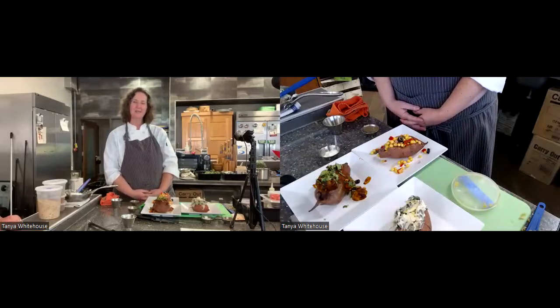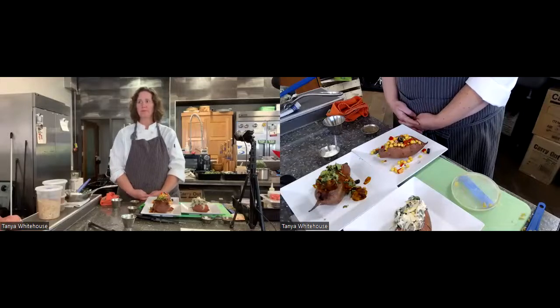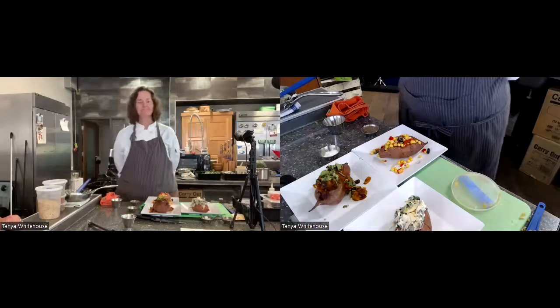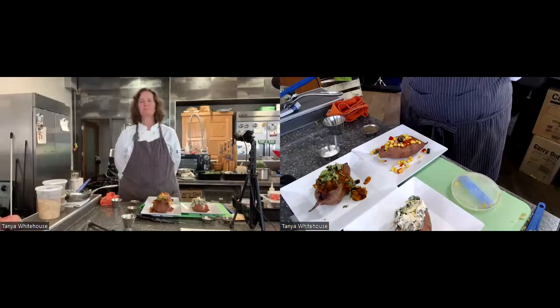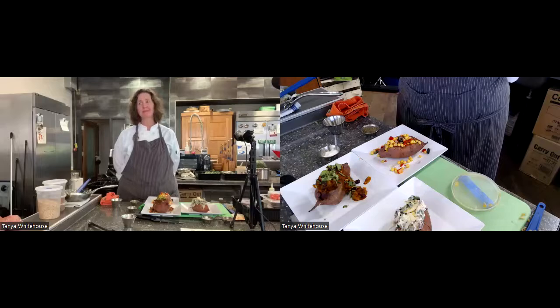Sumac is one of those spices that Tanya just mentioned, and it might be a little bit unusual to some folks who are here with us today. It brings kind of a lemony, almost puckery factor. Taste-wise, it's fantastic, but also color-wise, it's beautiful. It's like this rich maroon color. It's very deep, and it's good on all kinds of things like dips, chicken, fish, anything kind of rich.